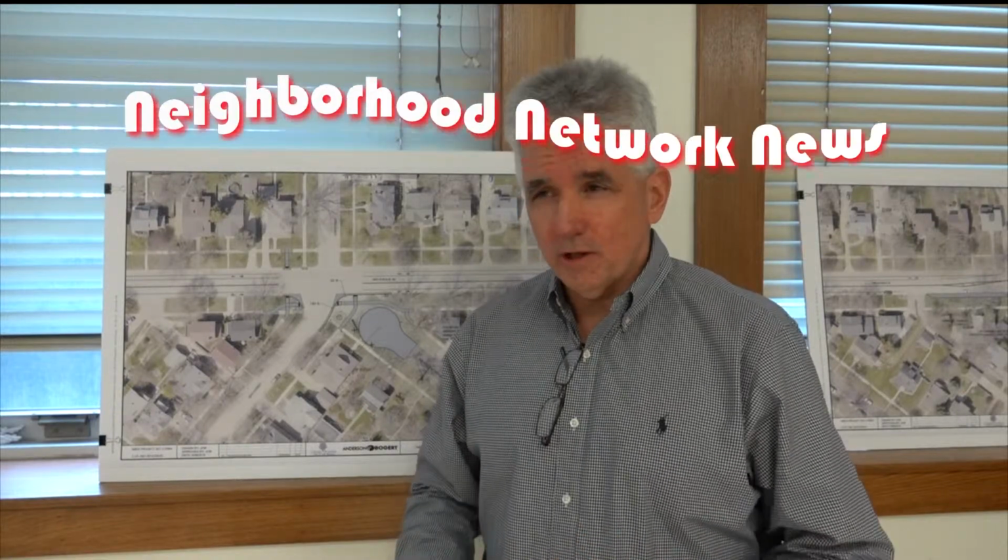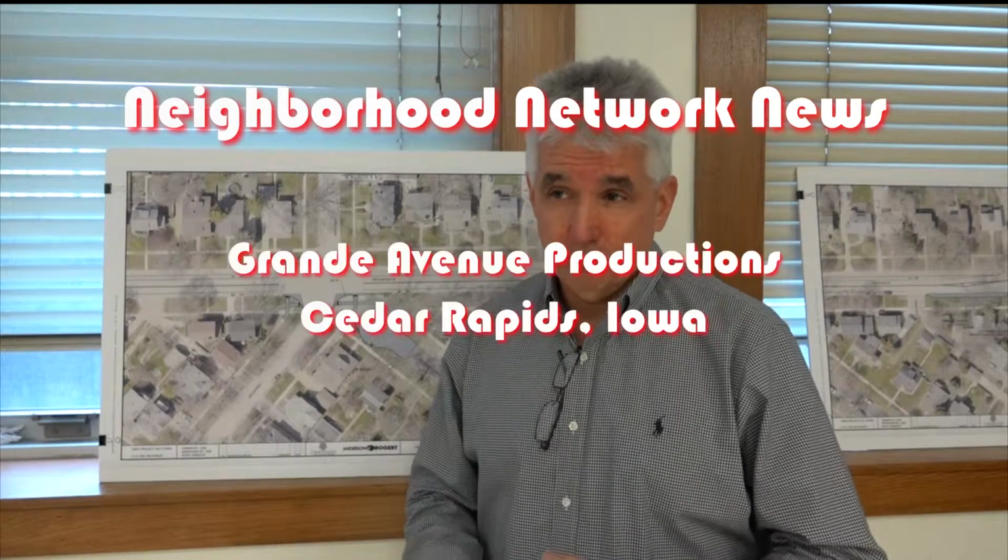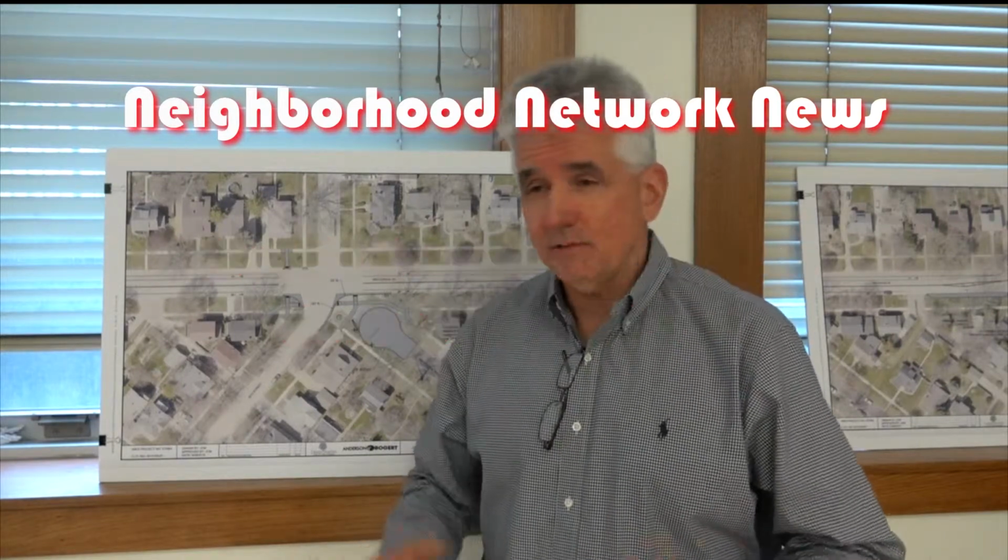Anything else that you can think of about this project that you imagine people would be interested in knowing? I think this may be the last project of the one-way to two-way conversion. As far as I know, every other street that's going to be converted has been or is under construction this year to be converted. So it's kind of a neat thing.